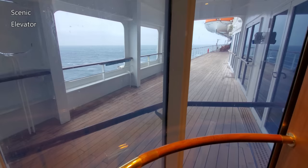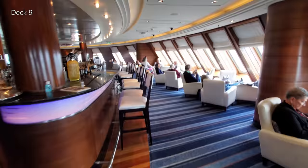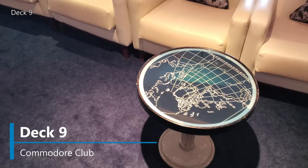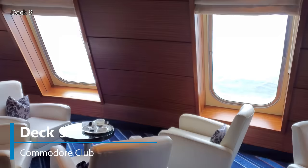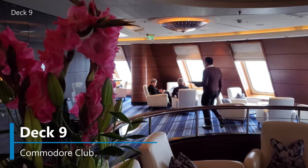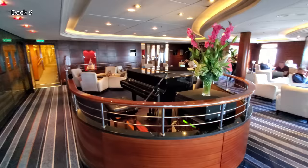The Queen Mary 2 actually had a pair of glass elevators at the lobby, but they were removed back in 2016. Deck 9. So here we are right into the Commodore Club, located at the front of deck 9. It is a bar and lounge decorated with nautical themes, with panoramic views of the ocean. We didn't get a chance to visit at night, but if you do, you can enjoy live music from a piano player who performs in the evening.